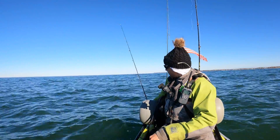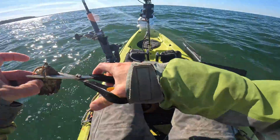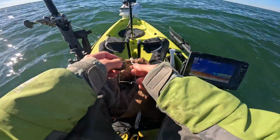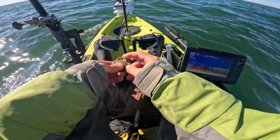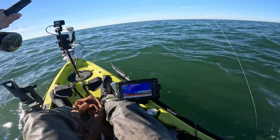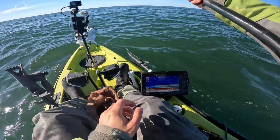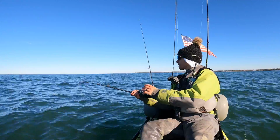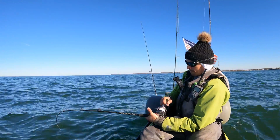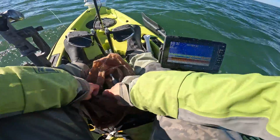Let's try another rock. So yeah, we're drifting at like 1.5 miles an hour. Let's first drop the crab. Wake them up, let them know what's going on. I don't think there might be as many fish here. Bites. That's a good sign. Try the crab one more time.